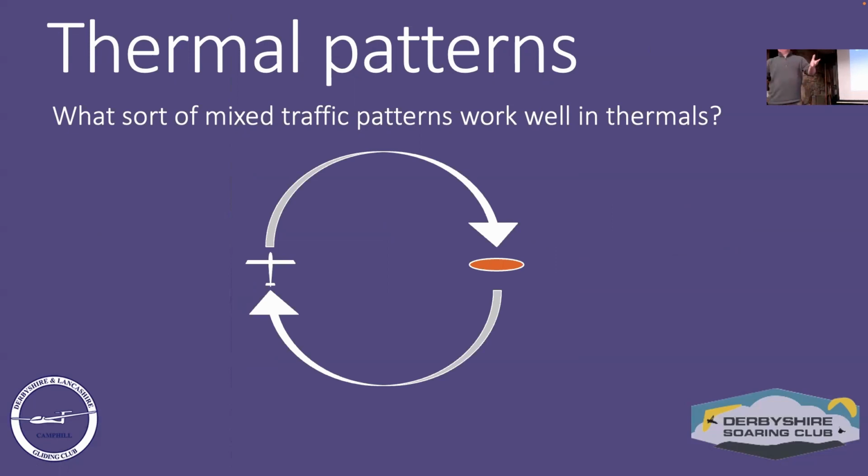The idea of this is to make it interactive so we can all have a bit of a chat about what works and what doesn't work. So if you look at this pattern where a sailplane and a paraglider are trying to thermal at the same radius, what's going to be good, what's going to be bad, what's going to be interesting, any speed difference? Yeah, the speed differences, I think you would say there's going to be some overtaking going on, possibly some radical avoidance maneuvers in this kind of approach. So that's not really a goer, is it?